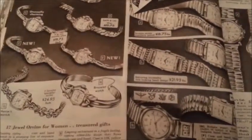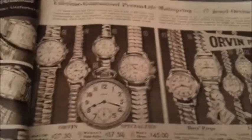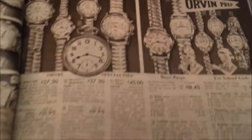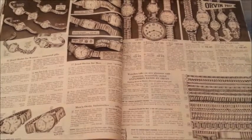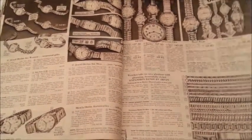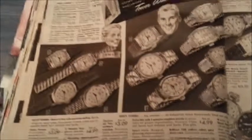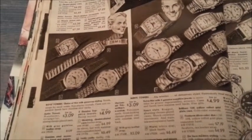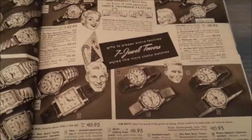More watches. And a pocket watch right there. People really used those. And even watches for kids. Kids learned to tell time when they were very young in those days. More watches. Some of these are quite fancy. It's kind of interesting how we've gotten back to watches again for a while. People didn't have watches, but now they've gotten back to them. It's kind of neat.